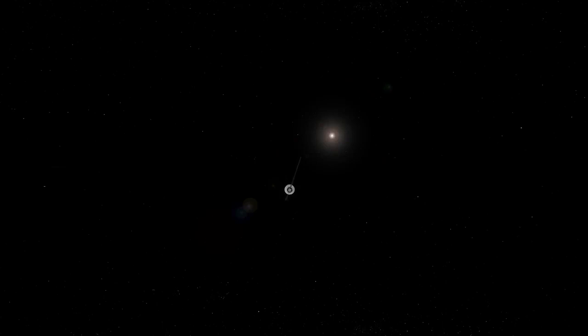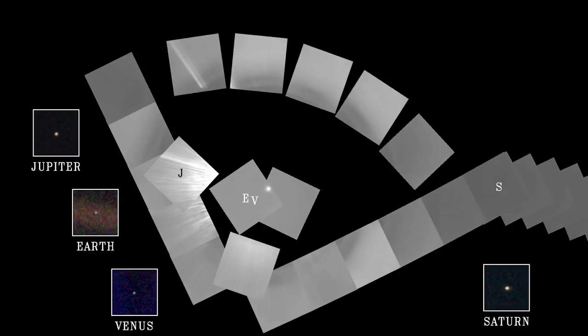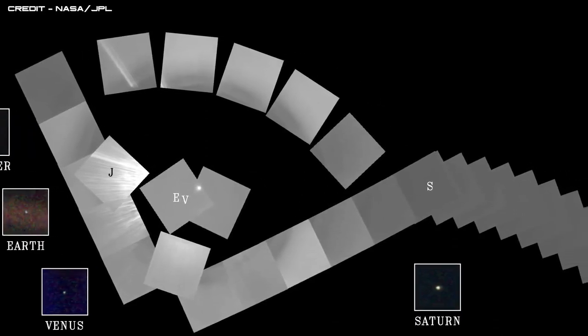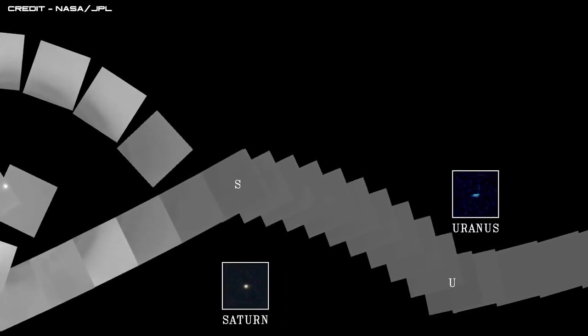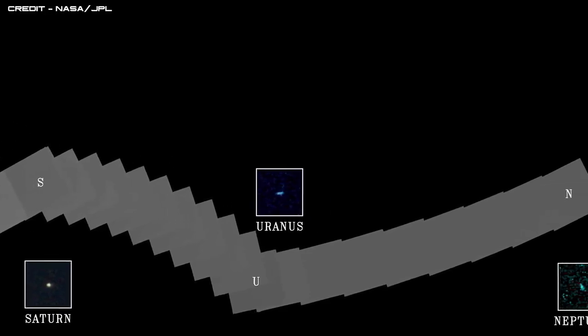But at a distance of about 4 billion miles away, Voyager 1 was commanded by NASA at the request of the astronomer Carl Sagan to point its camera back towards the Sun one last time. In February 1990, the spacecraft captured a series of images that became known as the Solar System Family Portrait. The mosaic consists of 60 frames that, once magnified, revealed Venus, Earth, Jupiter, Saturn, Uranus, and Neptune. It is the first ever portrait of our solar system as seen from the outside.